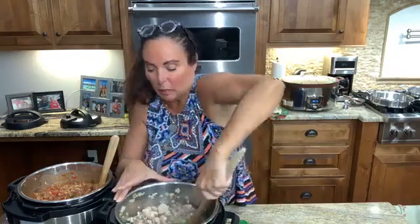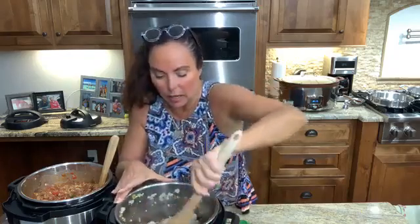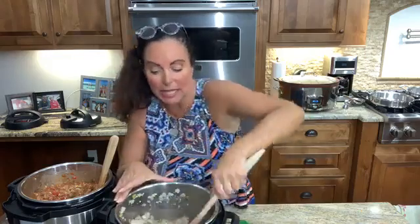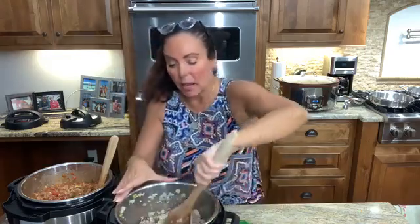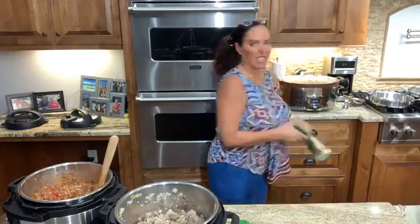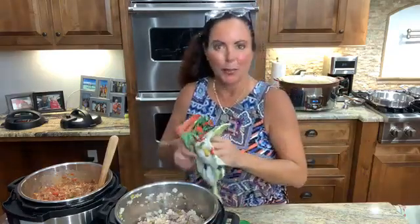And if you can see the bottom of this, I can actually use my, just to show you that it's just water from the turkey. It's not an oil in the bottom. I'll try to put it all to one side and lift it up so you can see it. It's a little hot, so hang with me.